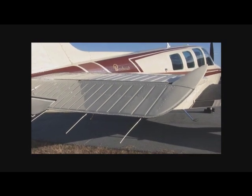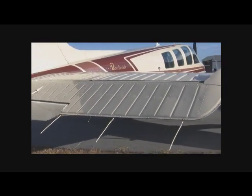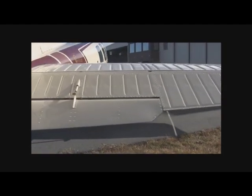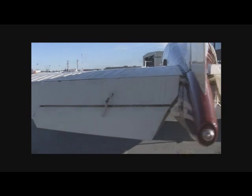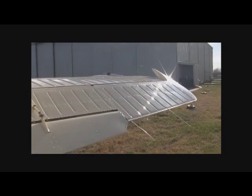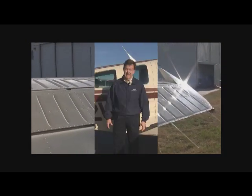The tail's in great shape on 12 Uniform. You'll notice no corrosion, no paint chips or anything like that. In addition, the rudder has the rudder mod with the upper and middle hinge brackets to preclude the tail AD. So that doesn't have to be done anymore on this airplane.